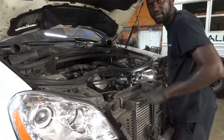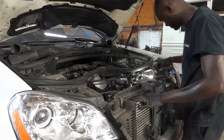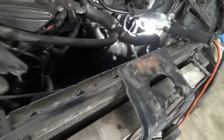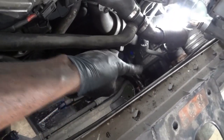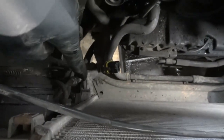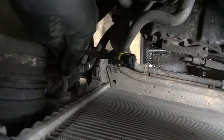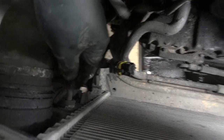So I'll bring you guys over here so I can show you what we're gonna remove next. So we got the radiator fan assembly removed. So now the next step is going to be disconnecting the radiator hoses, the upper hose and the lower radiator hose, which is down there. And then we have some transmission cooler lines on this side of the radiator that we have to disconnect.